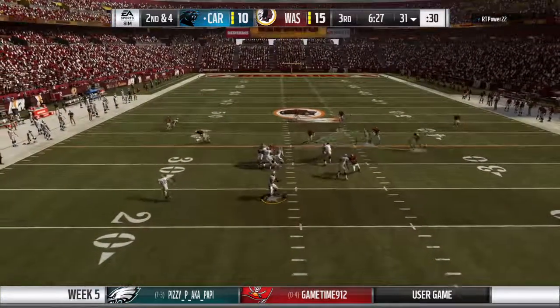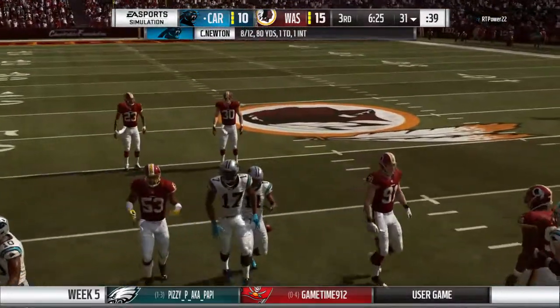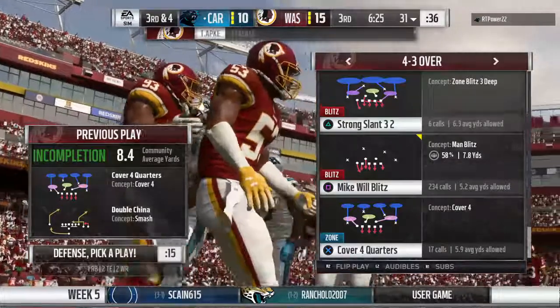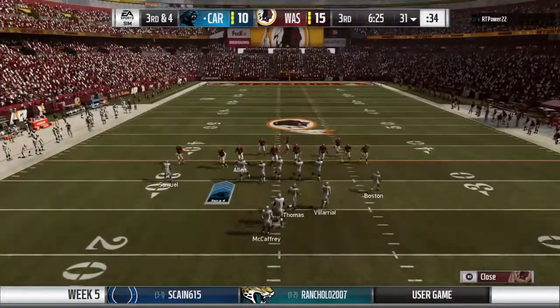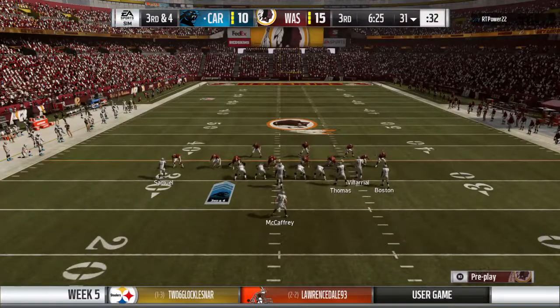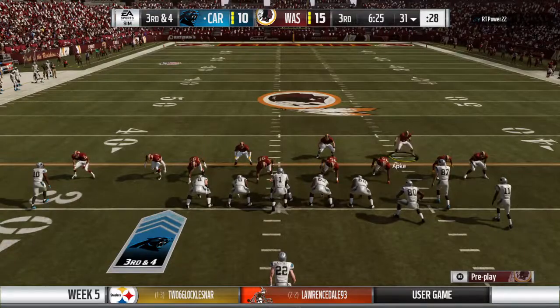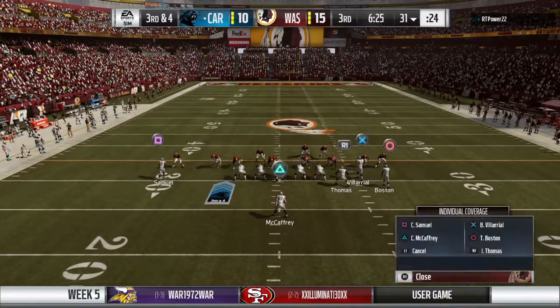To throw on 2nd down. Newton. Oh, he almost had it. Already with 1 interception, just missing his 2nd there. Oh, man, that was close. The opportunity to change momentum, big play, right in his hands, unable to come down with it. A sigh of relief, no doubt, on offense that fell harmlessly to the ground.